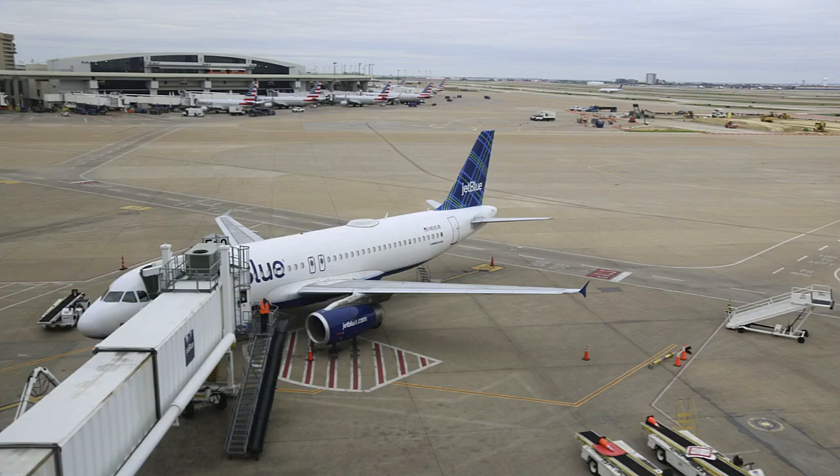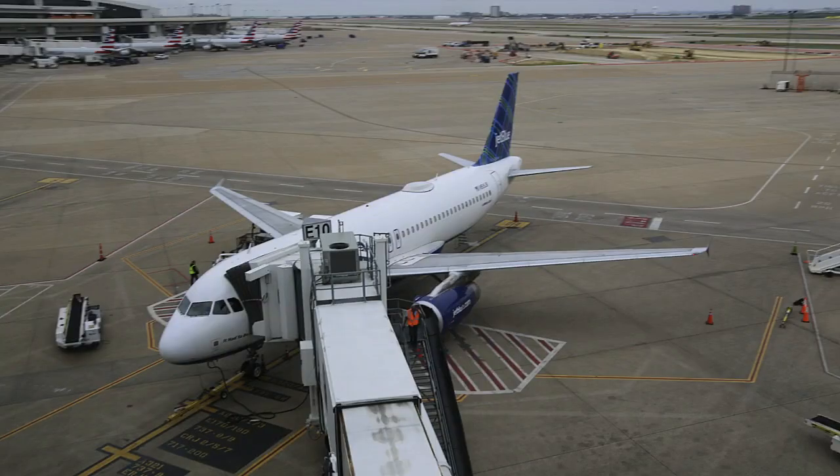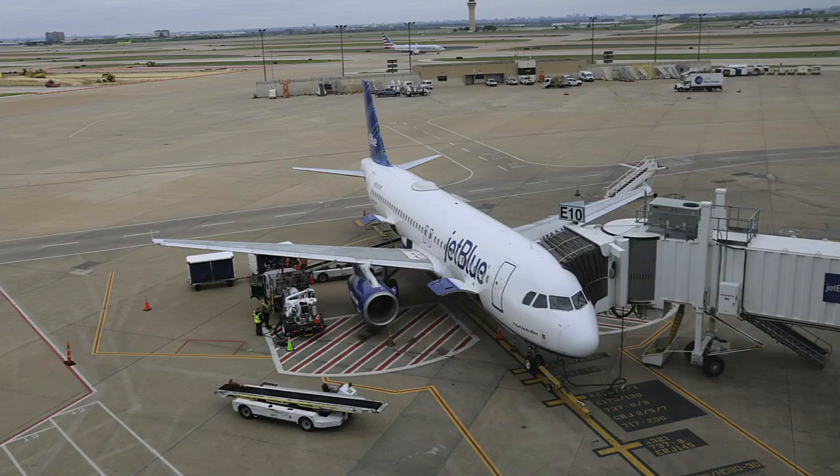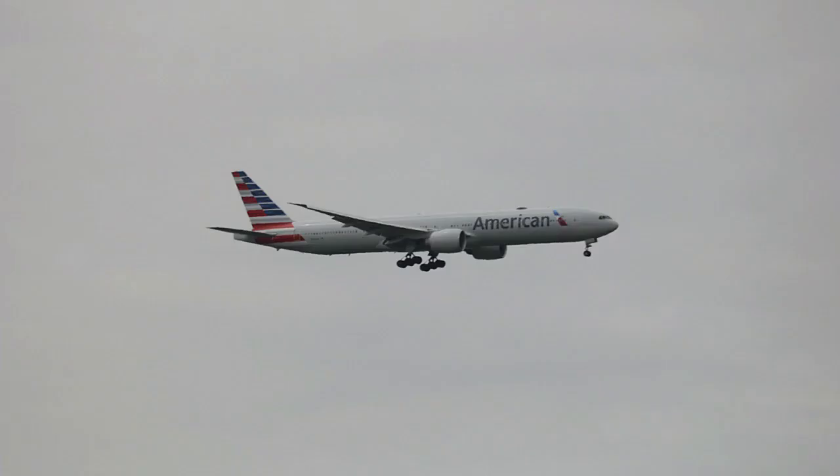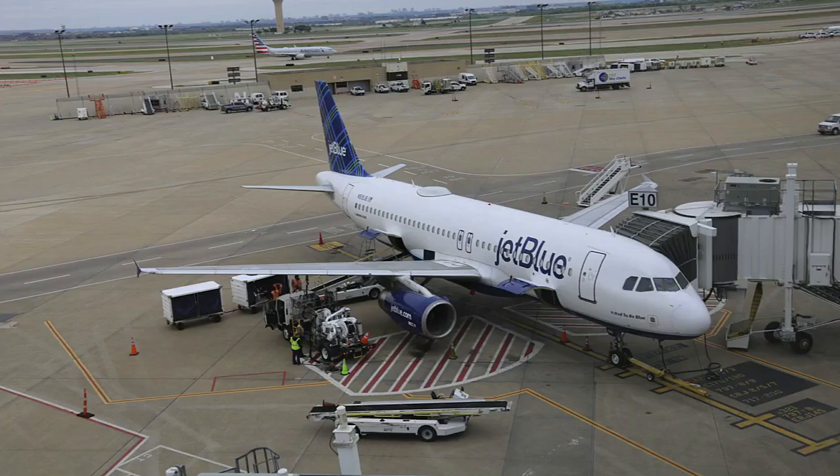We did get good shots of this JetBlue Airbus A320 with the Darden tail. Also note the JetBlue sticker on the gates. That's really cool to see. That's not a common use gate, but JetBlue's been a pretty big player on those Northeast services for many years now. So really awesome to see that they have had continued dedication to the Dallas-Fort Worth International Airport. So really cool to see that. It had to be blue.